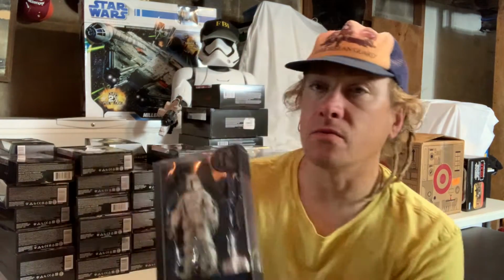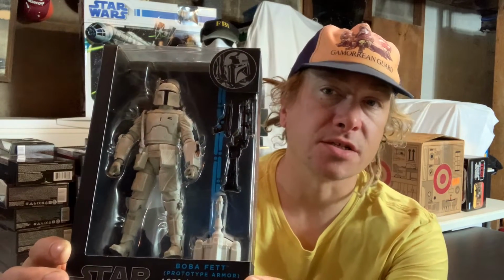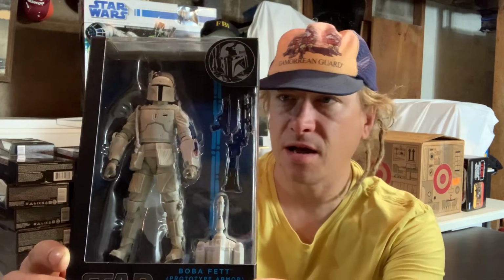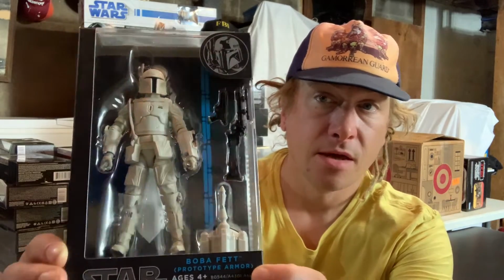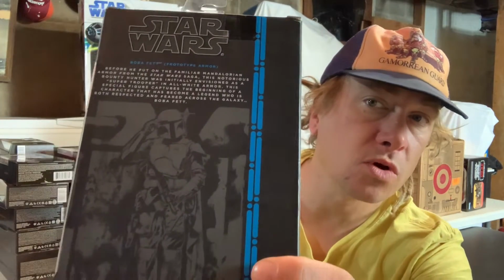Right off the bat, we have Prototype Boba Fett. This is actually my first 6-inch figure. My wife bought this for me. Very cool figure. I think it was a Walgreens exclusive. I know she bought it at a Walgreens. Very neat. Comes with a jetpack, 2 guns, and this is the old box, the old packaging on the back. Some pretty cool artwork there.